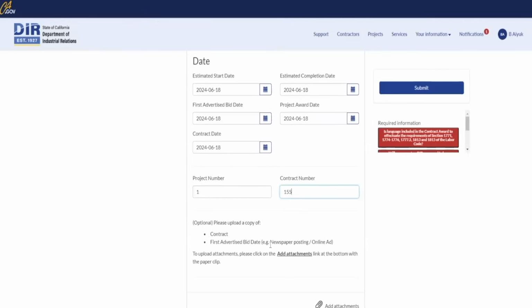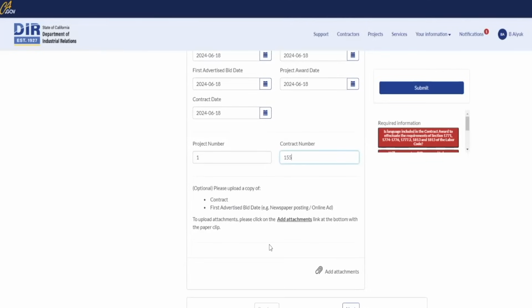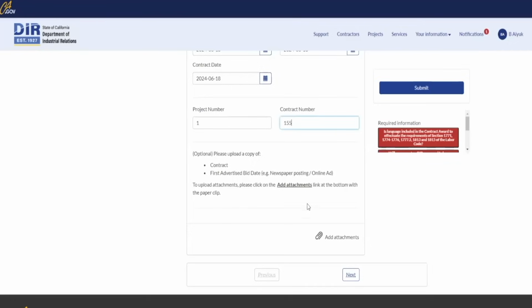A fantastic new feature in our system is that you now have the choice to upload optional documents. Take a look at the bottom right-hand side where there is a paperclip icon. You can now attach documents such as the contract, first advertised bid publishing, or any other pertinent files for comprehensive record keeping, such as the notice of completion.